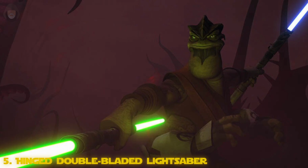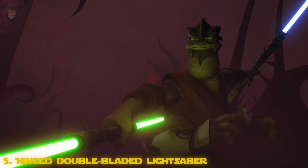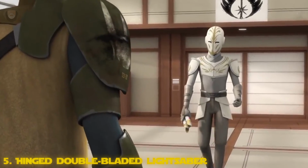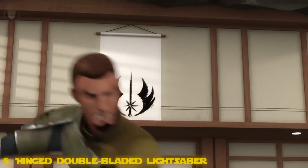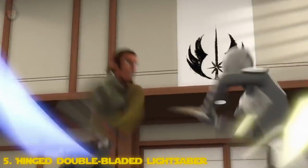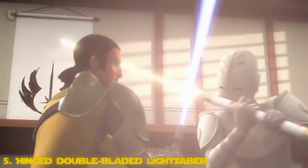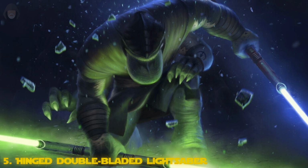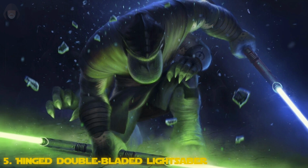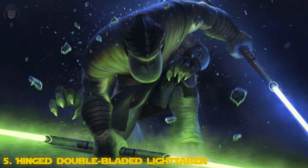Number 5. The hinged double-bladed lightsaber. A variant of the regular double-bladed saber, these had retractable hilts which could click together to form a 2-pronged or one-directional saber, but could also unfold to form a double-bladed saber. This multifunctional approach allowed it to be easily carried on a wielder's belt, as well as providing a unique opportunity for single-bladed combat since each part of the weapon could be turned on separately. This essentially meant that the user had 3 different saber types available to them, able to change them from one to another in under a moment's notice.